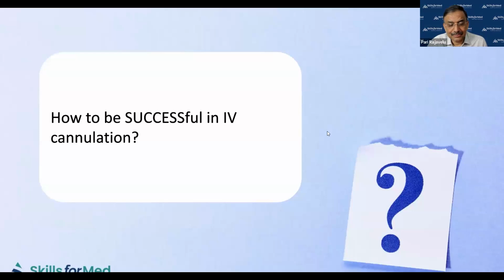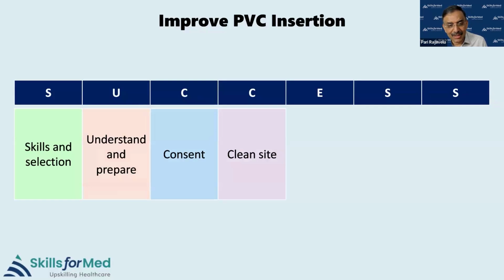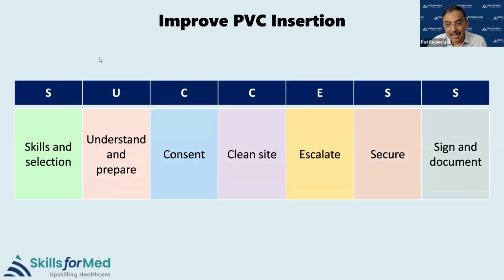Can you go to the next slide? So success. Unfortunately, many of us will misspell this word itself. It has got two C's and two S's. So the first S stands for skills and selection. U stands for understand and prepare. C stands for consent. The next C stands for cleaning the site. E stands for escalation. S for securing the cannula, and the other S is for signing and documenting. So let me now take you through what we mean by this in the next slide.